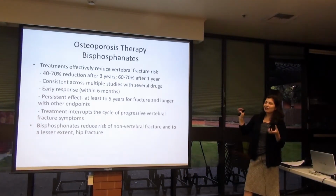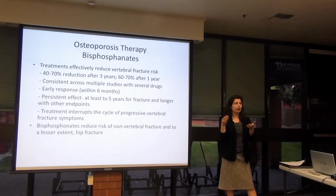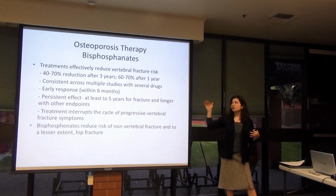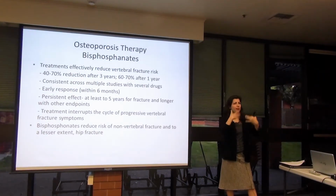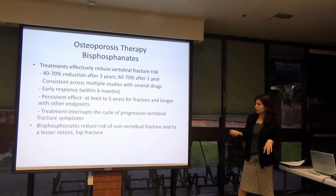Okay, so the reason for that is that the treatment stops that progressive breakdown, because osteoporosis is more breakdown than making bone, right? So this medication just interrupts that imbalance, and then once that balance gets reset, you don't necessarily need to take it on a long-term basis if you can't tolerate it on a long-term basis.